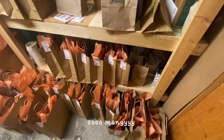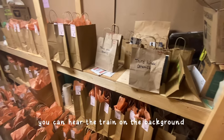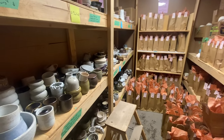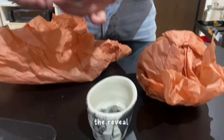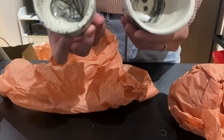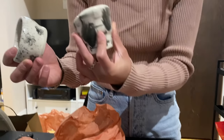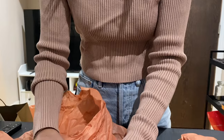I'm at the shed to pick up our ceramics that we made like a month ago in December, and let's go look for it. Look at that! That's so cute. This one's like too much stuff. Oh, I think it kind of is that.